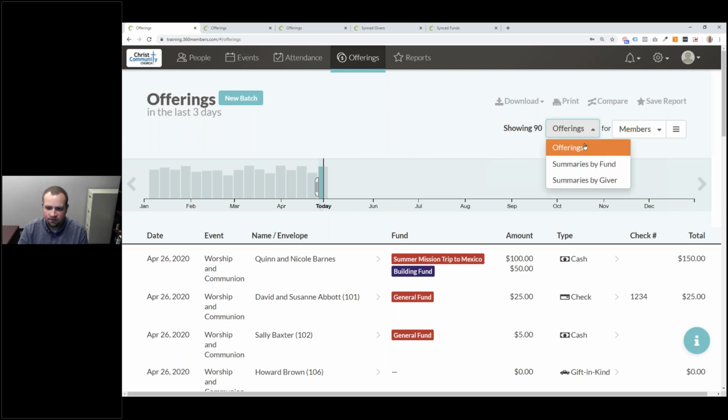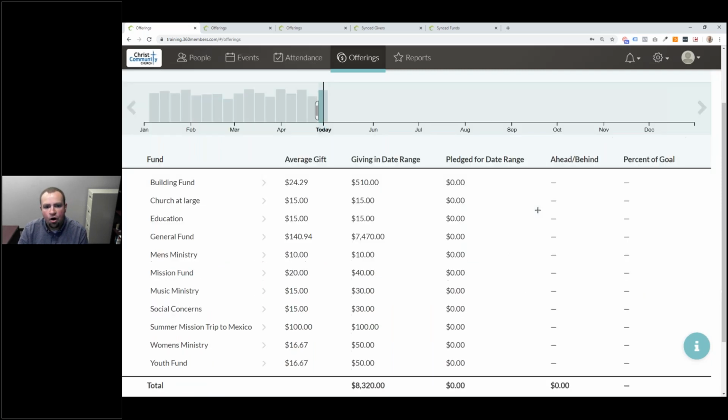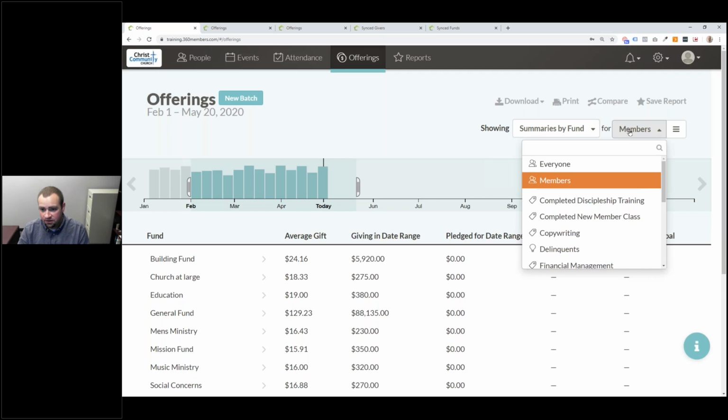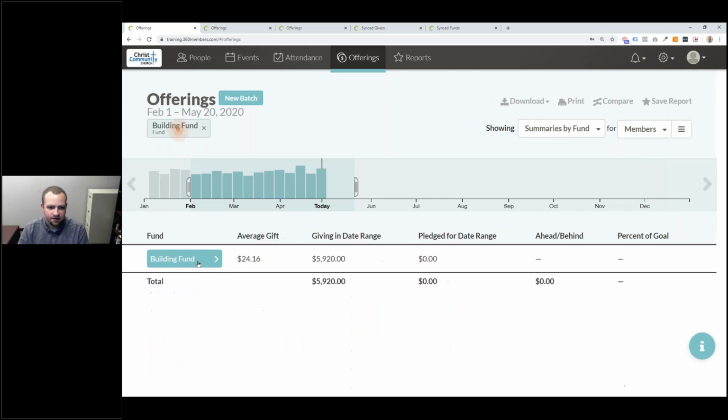If you click on offerings, you can go to summaries by fund, and it shows you all the offerings, but now it is divided by funds instead of the individual gifts. And you can still change your date range and everything else. What you can also do is add more filters. We talked about the smart group filters, but you can actually filter by fund. Say building fund, and you can just see that total.